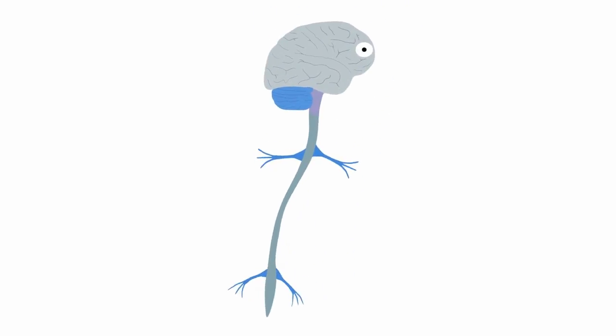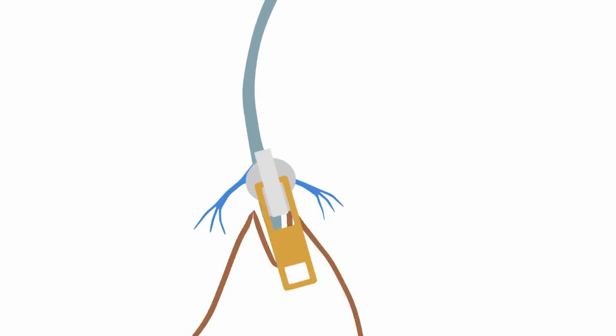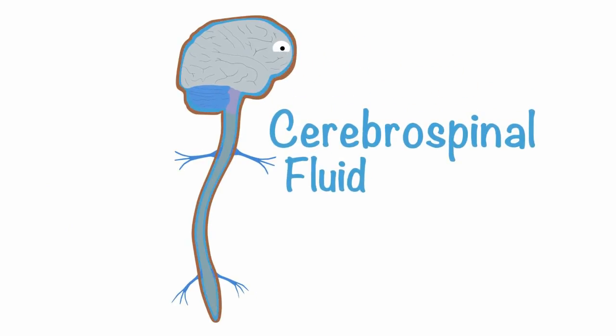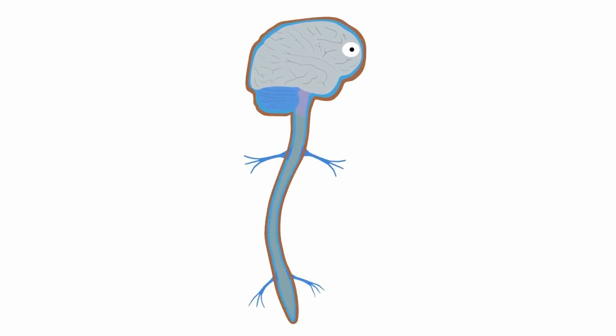Hello there. This is your brain and spinal cord, also known as your central nervous system. It's protected by a tough, leather-like layer of tissue called the dura, and it's normally surrounded by cerebrospinal fluid, which acts to cushion you during the rough and tumble of normal life.